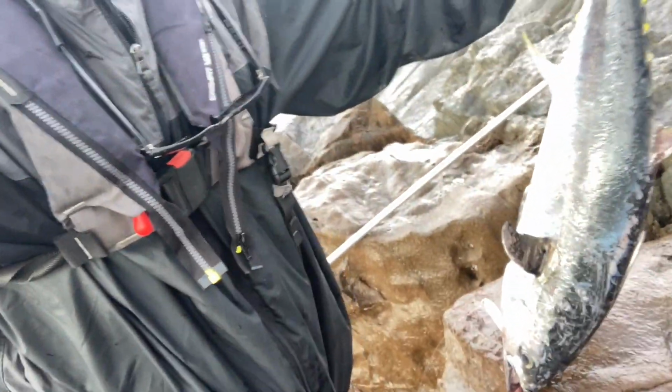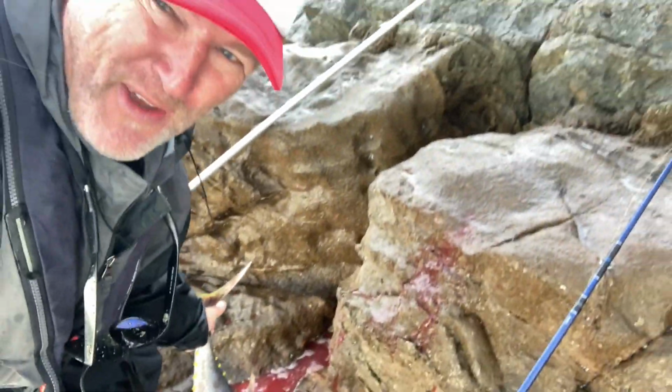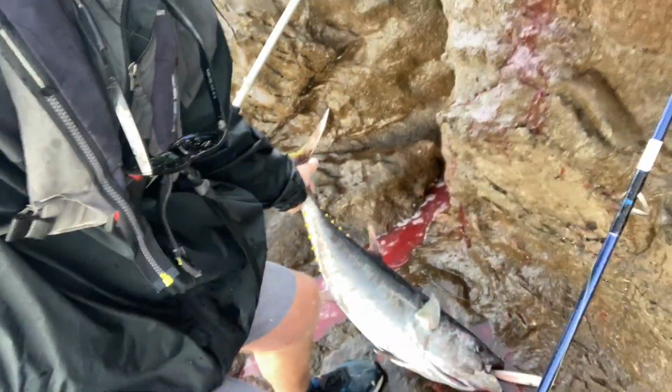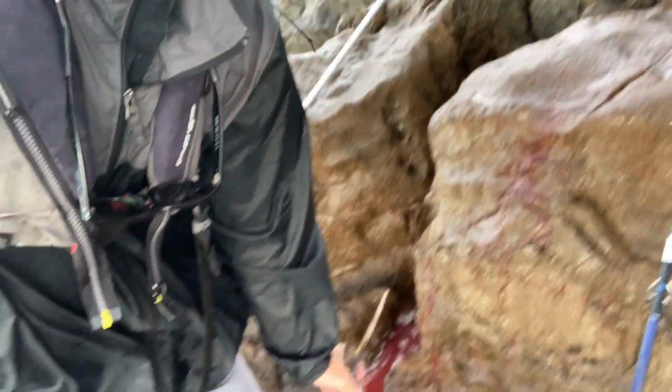That little fella, but he went well. And absolutely hammered that ice cream, just blind casting. Not as much fun as sight casting for sure, but geez, still good fun when you hook them. He's probably about, I don't know, 12 kilo fish, something like that, low teens.